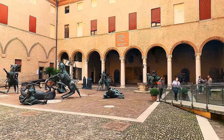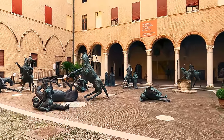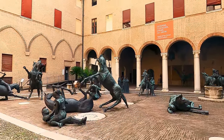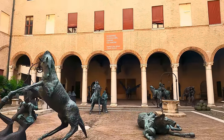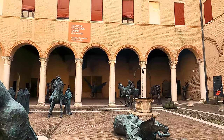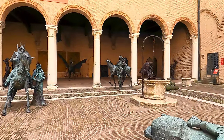So here we are inside the castle that you can visit for 12 euros. There is a museum and then you can walk around to see the kitchen and the different rooms inside the castle.